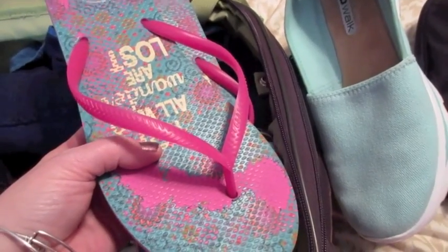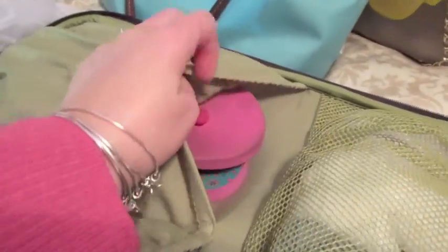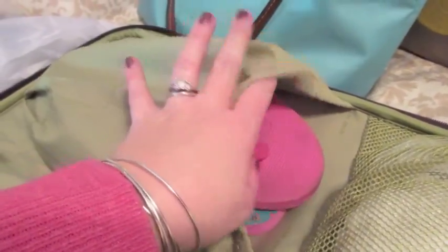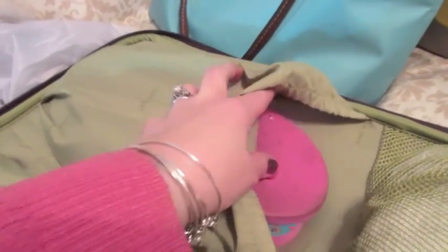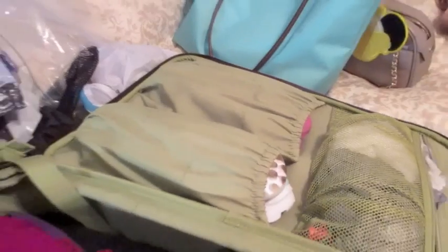Shoe-wise, I'm going to start out putting the Go Walks and the flip-flops here in the top. So I've just actually stuck those down in the shoe containers, and I probably can fit the Tory Burch Eddies in here if I want to, or the Toms, just whichever ones I decide not to wear on the airplane on the day that I fly out.